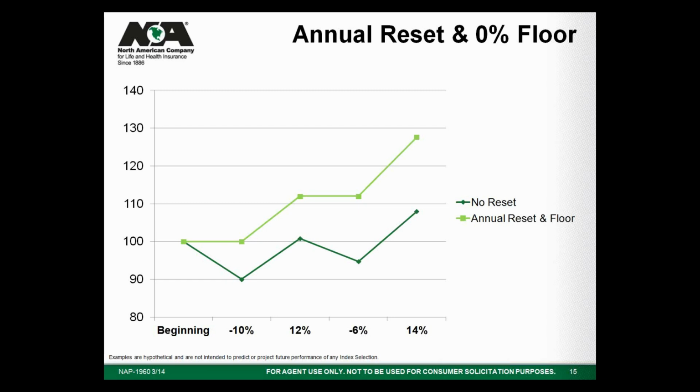So you can see here with the annual reset and 0% floor versus no reset, our beginning value is 100. It's down 10% the first year. So with no reset, you're down to 90. With the floor and the annual reset, you're still at 100. Get a 12% gain, so you're at 112 in the annual reset, and you're at about 101 on the other one. Goes down again, we just plateau, and then it goes up 14%. You can see the difference there, what it makes to have that annual reset and the floor.